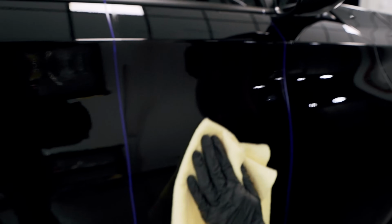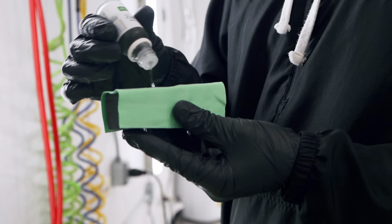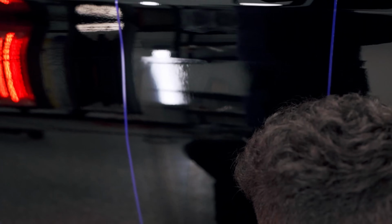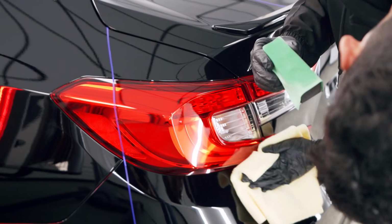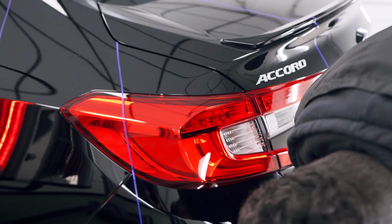Allow coating to cure for 2 hours, and then you can apply the Kenzo top with the same procedures. But this time you only have to wait 30 seconds to 2 minutes to wipe off with a clean microfiber towel. The coating's going to air dry, and then make sure you avoid contact with any water for approximately 4 hours.